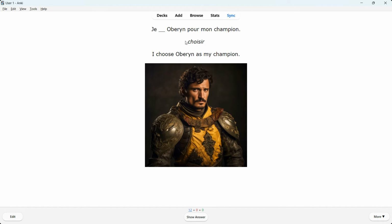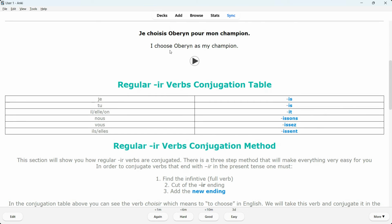That's because we have to conjugate this verb. So how do you conjugate choisir with the subject pronoun je? So I. I choose Auburn as my champion. I choose. Je choisis Aubrin pour mon champion. And as you can see, this is the correct answer. Now, this part we've seen before. We have the French sentence, we have the English translation, and we have the audio.